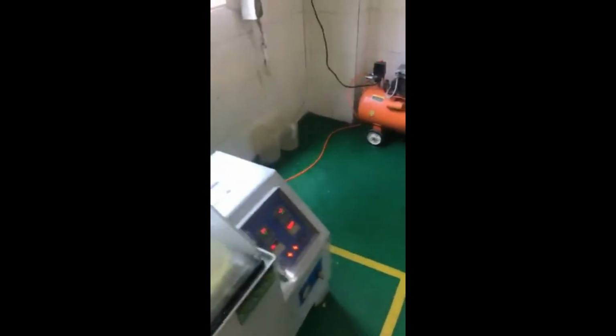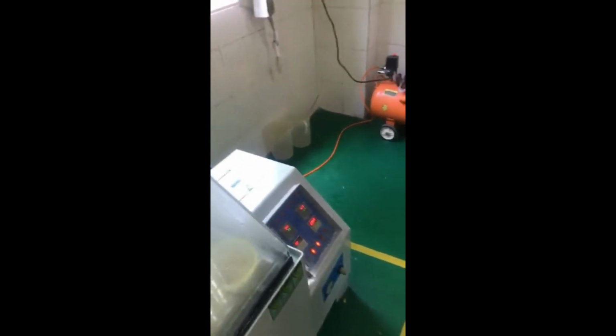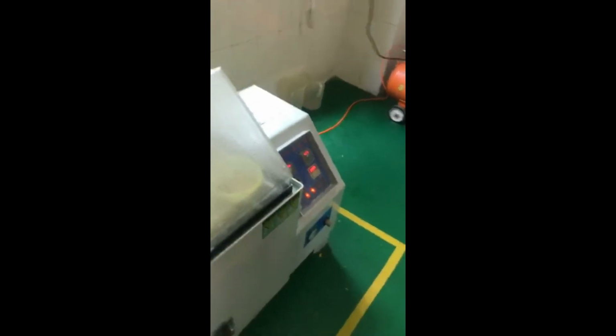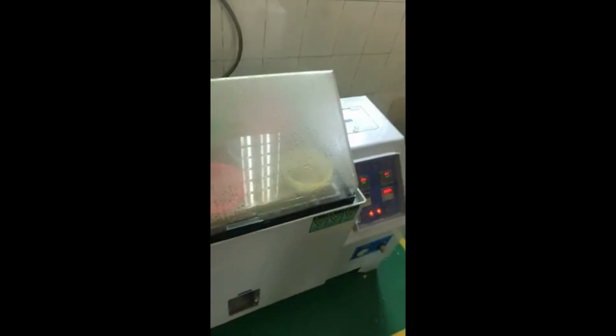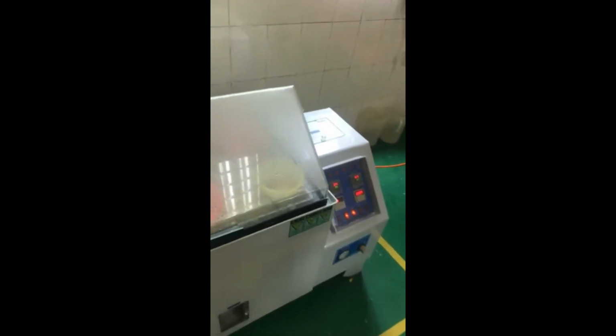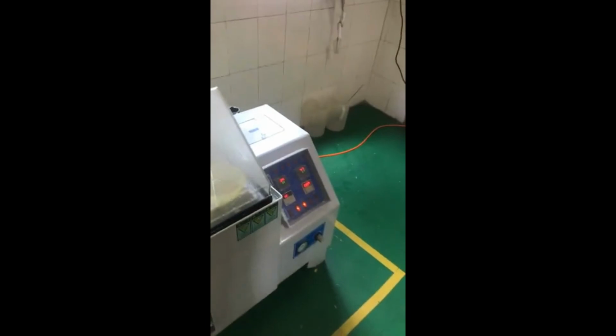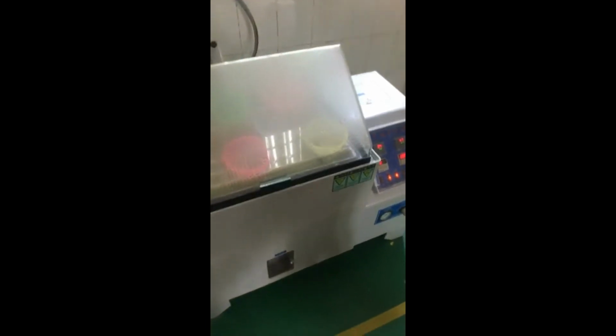Wow, it seems like a little fridge to me. This machine tests how tough our screws are, how long they can last and how strong they are in bad environments like the seaside. Okay, it's really interesting.